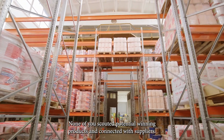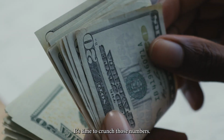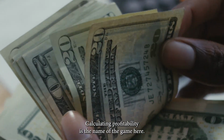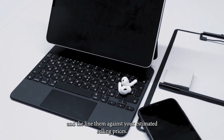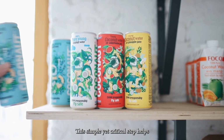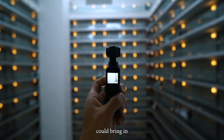Now that you've scouted potential winning products and connected with suppliers, it's time to crunch those numbers. Calculating profitability is the name of the game here. Take the costs provided by your suppliers and align them against your estimated selling prices. This simple yet critical step helps you gauge the potential profits each product could bring in.